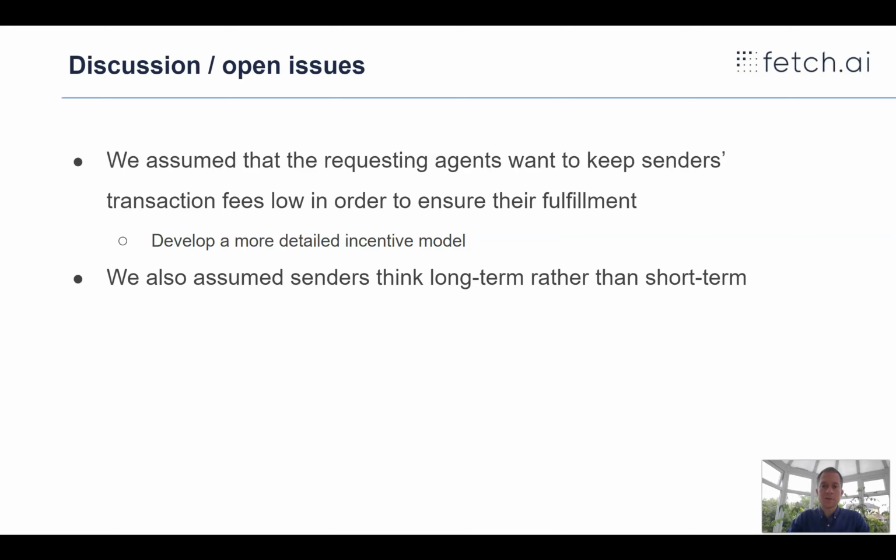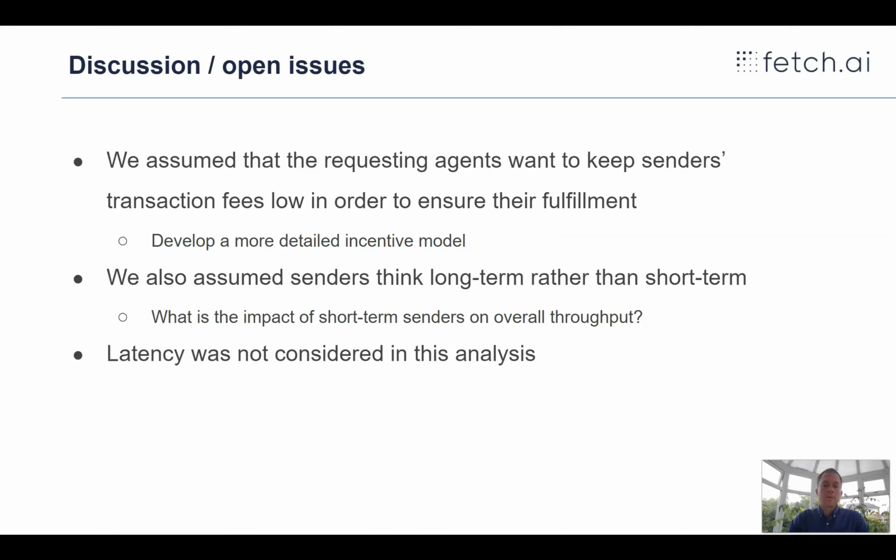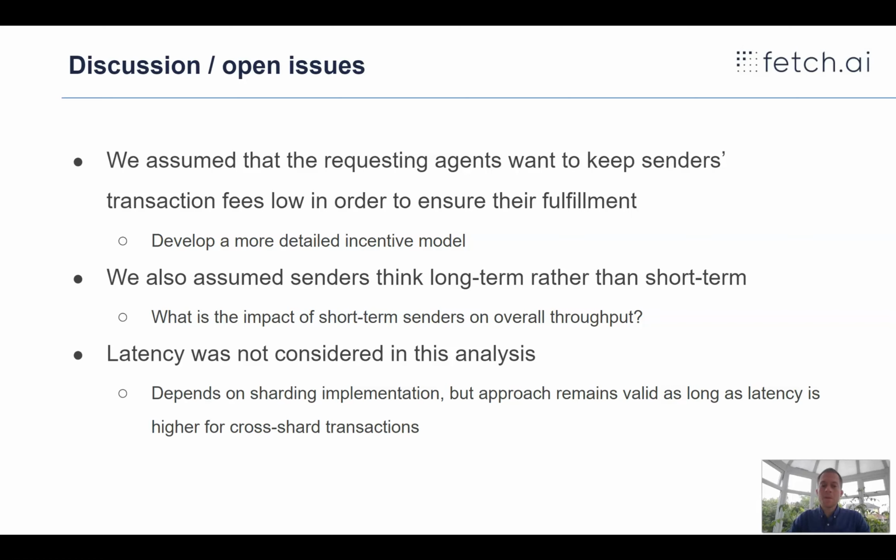So it would be interesting to understand what the impact of some short-term transactors is on the overall throughput of the network. Finally, latency was not considered in this analysis. However, though this depends on the implementation, this approach will remain valid as long as the latency is higher for cross-shard transactions, which it almost certainly is.